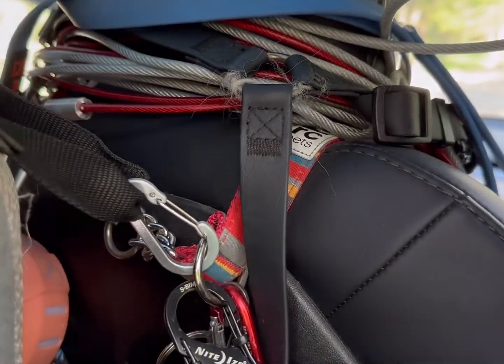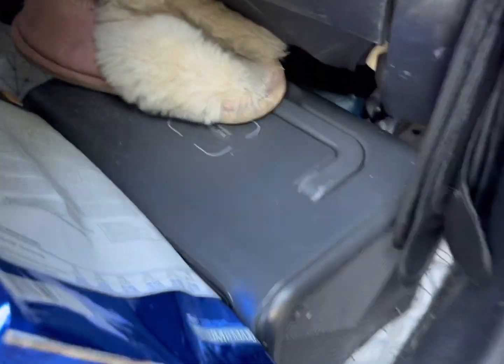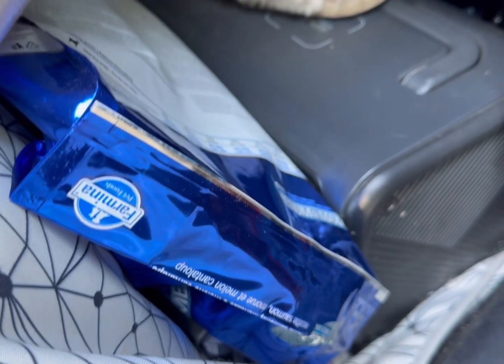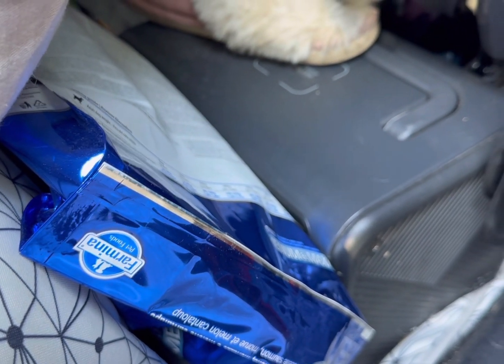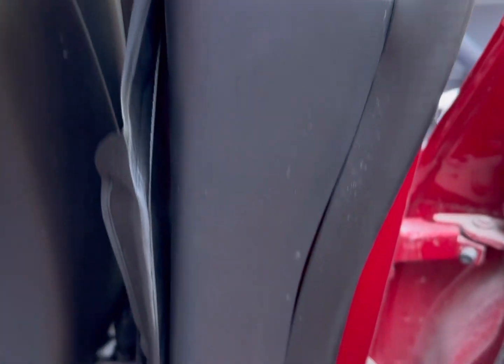Honestly, this collar is the MVP. It is holding up everything here. As you can see, it's pretty much laundry day. I have a pretty good load ready to go here. Underneath that, I've got my Bluetti battery and slippers, as well as an extra bag of dog food that I couldn't fit in the front spot that I usually put it in. My window covers just slide between the seats here.